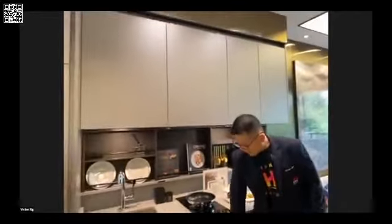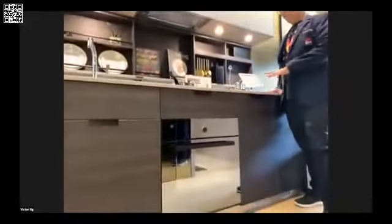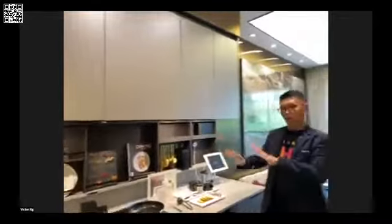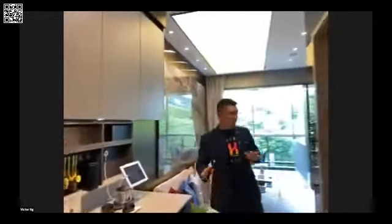All right, so again, oven, the cooker hood and hob are by Bizook. So provide top quality finishes. So again, the kitchens are fully done for you, okay? So provided for you.